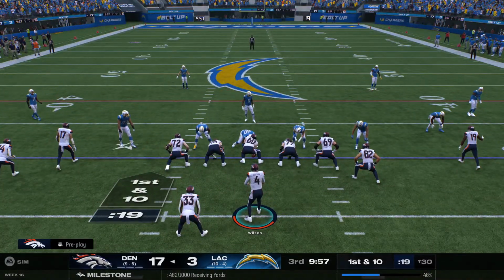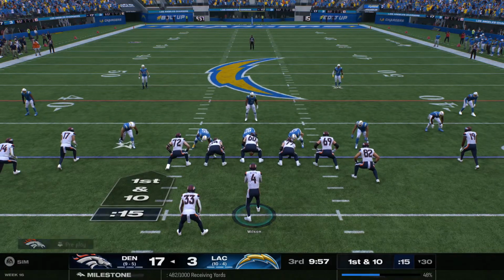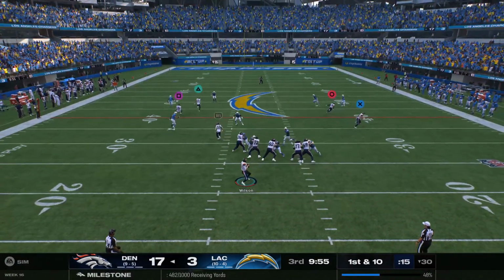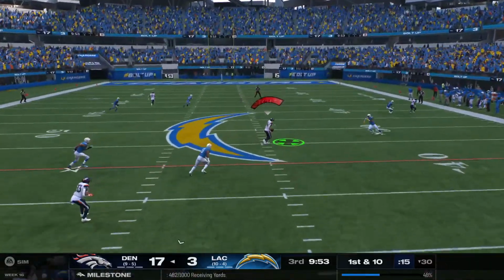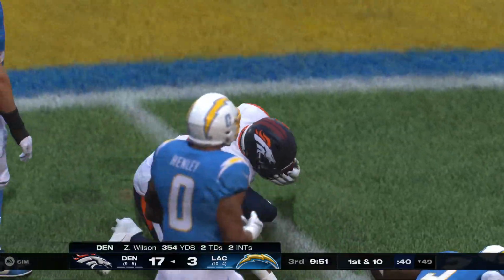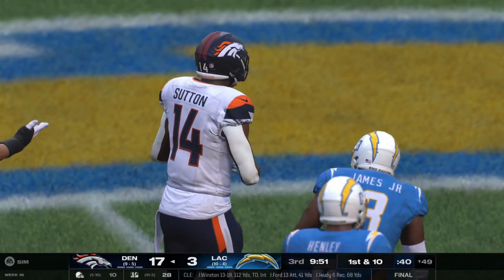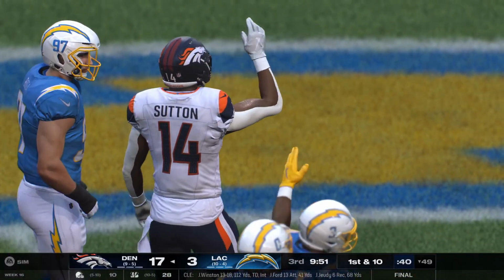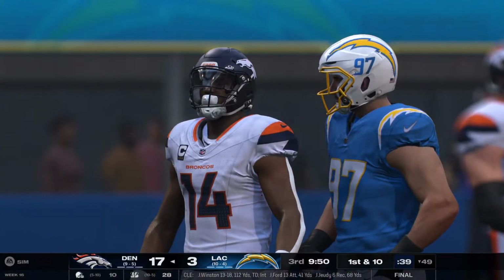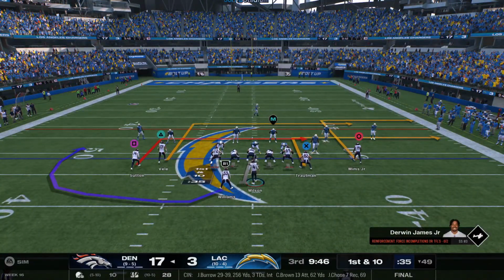1st and 10 now from the 30. Looking to throw here and shake off that previous INT. That's completed right side. And he made a bid for midfield there, but stopped on his own side at the 49. It's a gain of 19 on the play. And that'll be good for a Denver 1st. One play in, and already they're close to midfield.